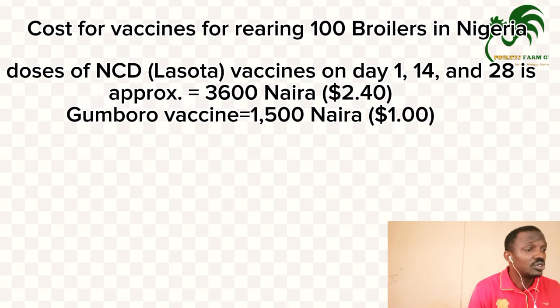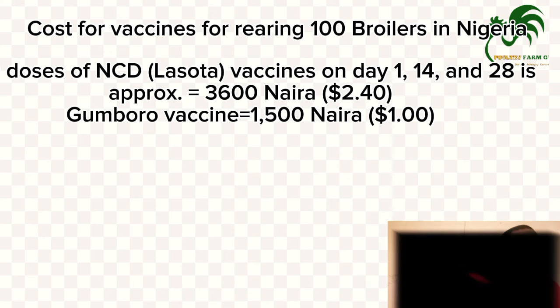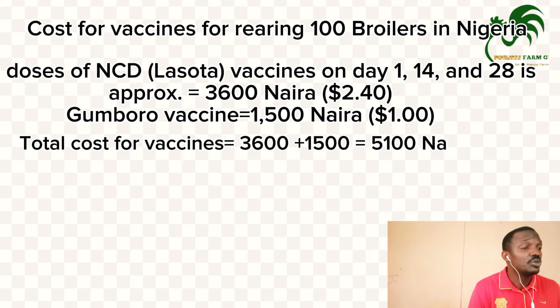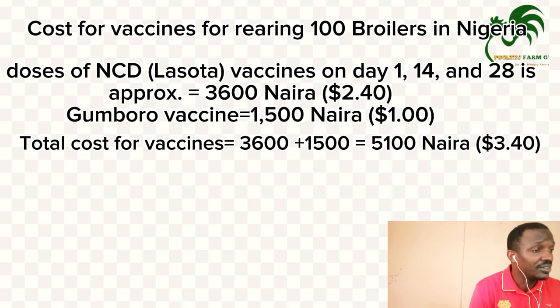Then the cost of vaccine for rearing 100 broiler chickens. Lasota we give at week 1, day 1, day 14, and day 28. Not most. I don't give all. I just give day 1, then day 14, I stop. But if you have the money, you can give from day 1, day 14, day 28. 100 doses will cost about 1,200. Then Gumboro costs about 1,500. In total, the amount for vaccine will be 5,100 naira.